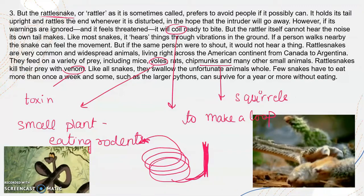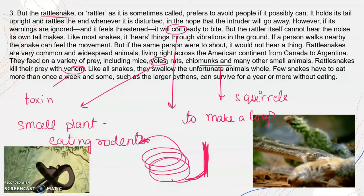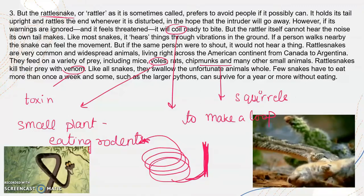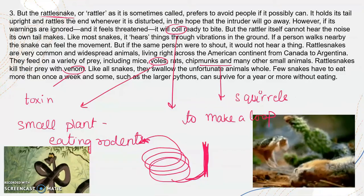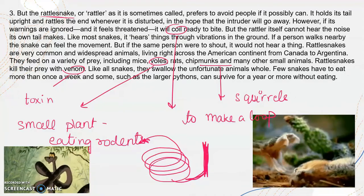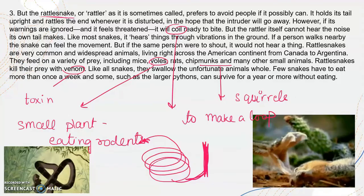And still if the person doesn't get the warning, if the warning is not heard or not paid attention to, the animal, any animal, this is a basic instinct, it feels threatened, it feels scared that maybe the other being is going to come up and attack me. So if the repeated warnings are ignored, it will turn around and bite you once it coils itself. It makes a coil of its body like this, and then it attacks. So the strange thing is that it cannot hear the sound that its own tail makes.